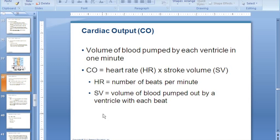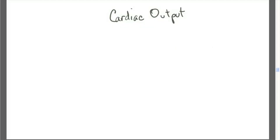I probably should say this because you're reading the bullet going, well, that's not exactly what it says. When I say pumped out of the heart, which chamber am I really talking about? Right now, we're talking about the left ventricle. Why am I saying left ventricle? Because that goes to the whole body, and that's what our focal point is right now. So as you see there, it says volume of blood pumped by each ventricle in a minute, but our focus is by the left ventricle right now. There's our little cardiac output.